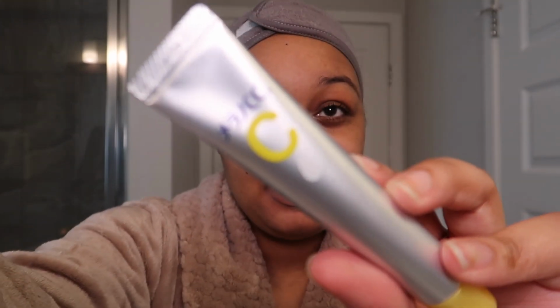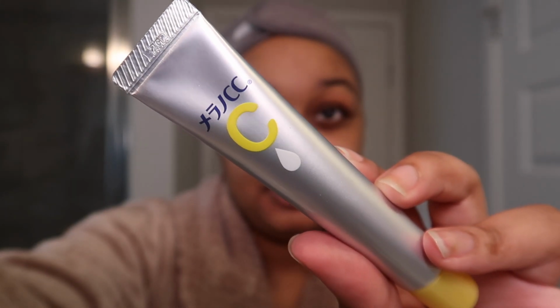20 minutes is up. Whew. Now I'm gonna go in with some vitamin C oil. I do not know the name of this because it is in Japanese. So I'll just show you what it looks like. Let me just use like 4 drops.